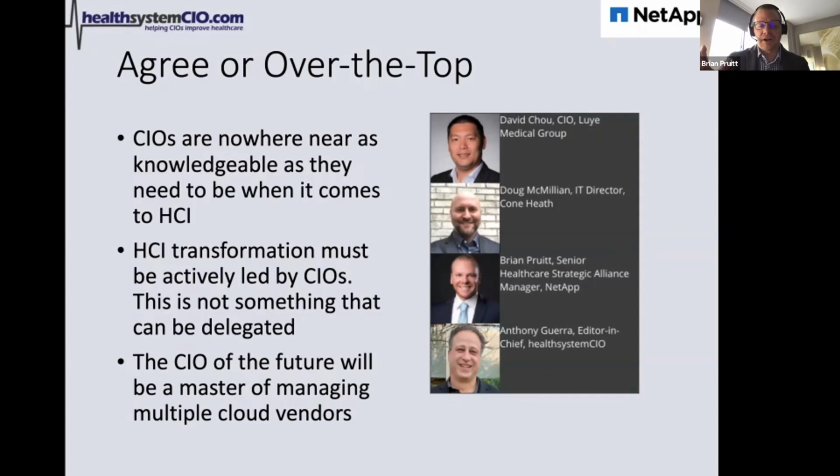So really articulating what customers are doing, like Doug at Cone Health, what they're requesting, and you're seeing this massive leap towards providing Epic DR in the cloud. We've been fully validated by Epic to run Epic production and DR on all flash arrays on HCI, as well as in the cloud, leveraging Azure NetApp Files and Cloud Volumes ONTAP. So there are many options out there. It really comes down to what problems you are trying to solve.